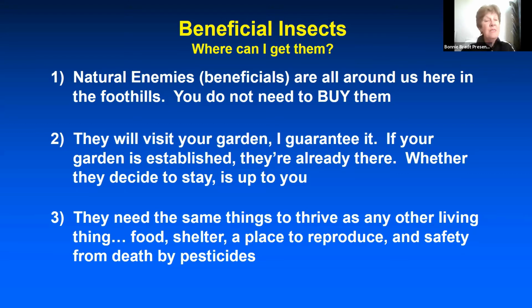You can spray them with pesticides and they will die, or at least they will leave. They need food, they need shelter, a place to reproduce, lay their eggs, have their babies grow up, and safety from the pesticides. So that's what you need to provide for them to keep them in your garden. And if you can do that, then they will stay.